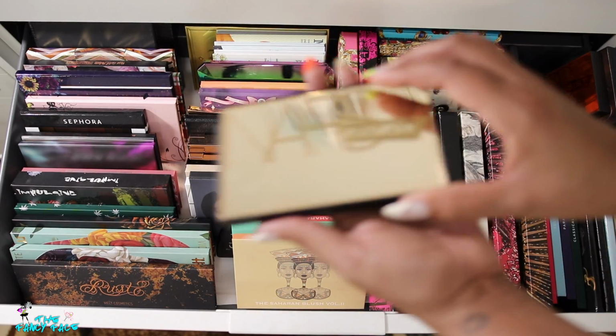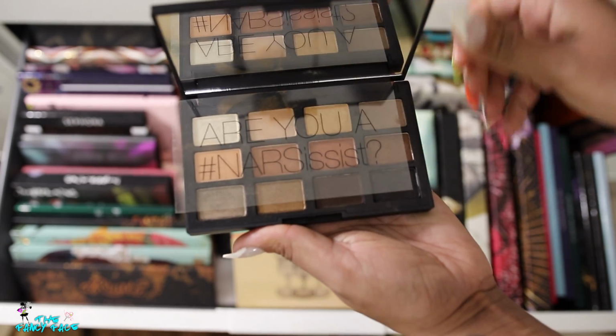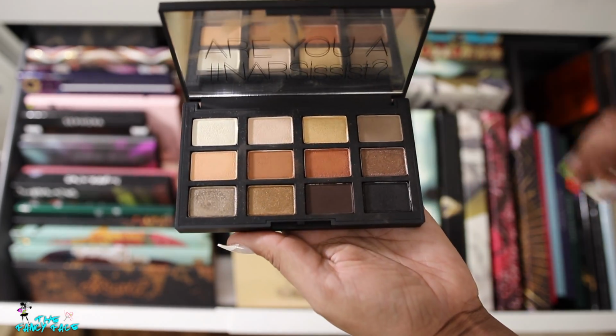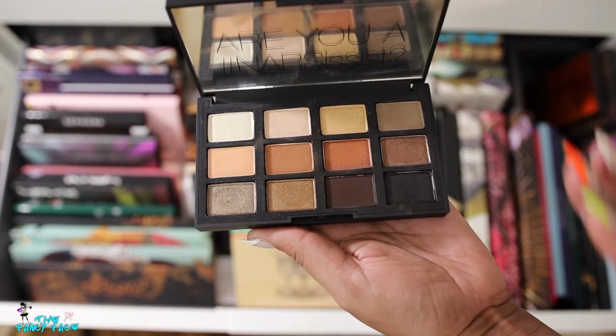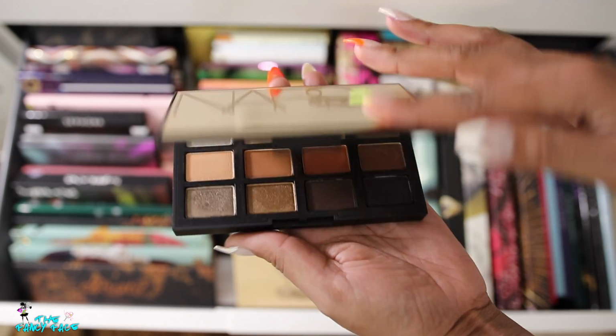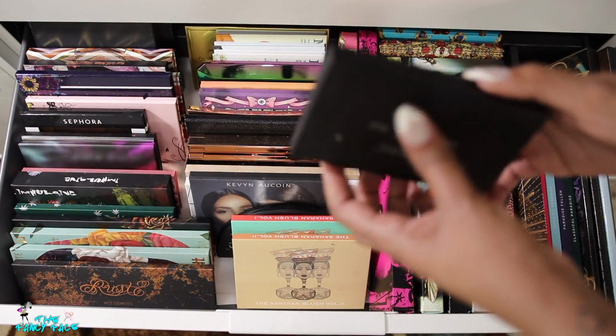So let's jump over here really quickly. So I have the Narcissist eyeshadow palette. This is really nice. Do you guys remember this palette? This was a fun palette. NARS did a great job with this. Since then, I don't think I've gotten any of their eyeshadow palettes. No, I don't think so.